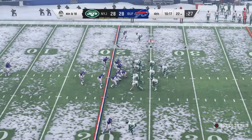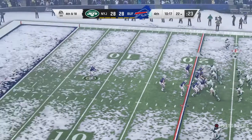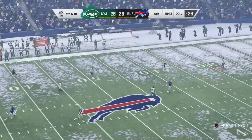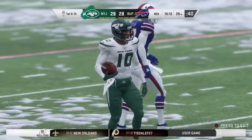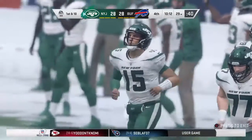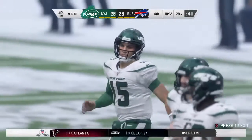Here's A.J. Cole now as the drive goes backwards, so he's on to punt it away. Fair catch signaled for and taken just shy of the 30-yard line. So possession goes over here on the punt, and the Jets will take over 1st and 10. And New York set to take the field.